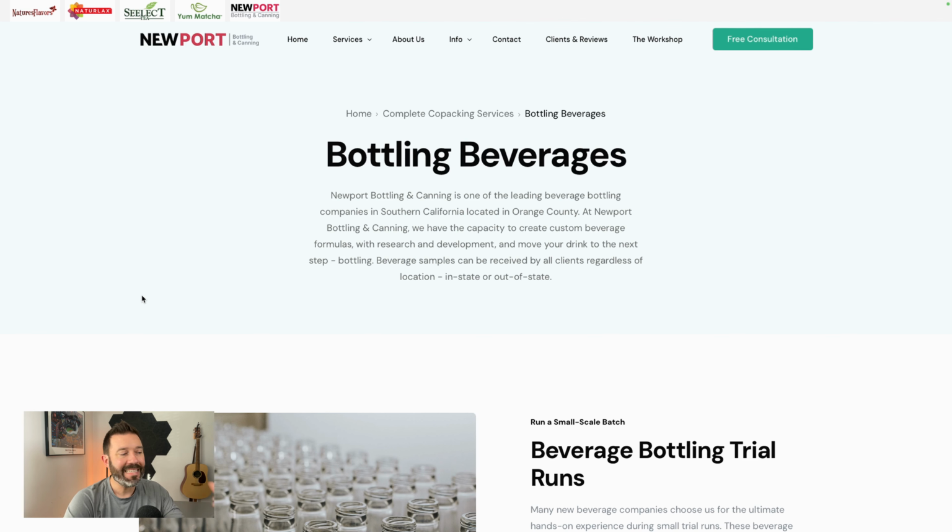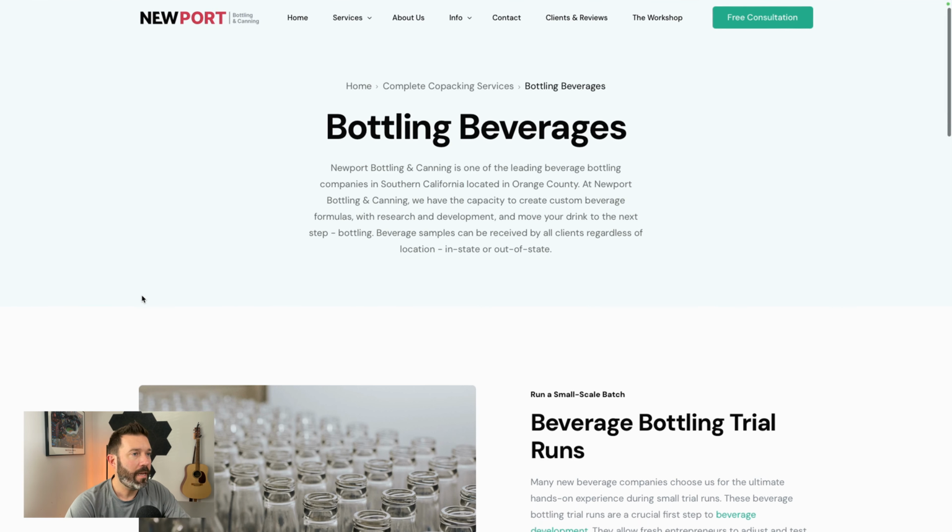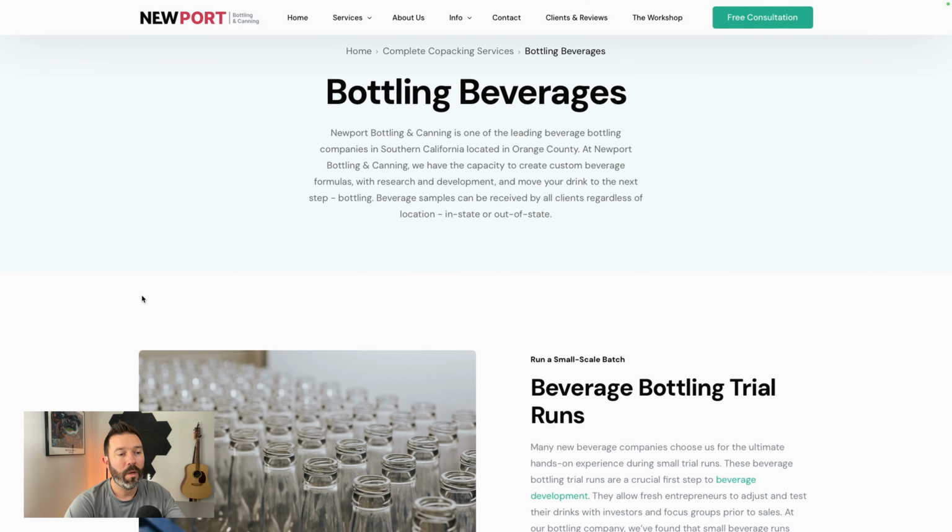To give you an idea what one of these co-packers looks like, I just looked up a few of these, and this is one example, but you can go in, you can create a beverage, and these co-packers will do basically all the work for you. In some cases, they'll even help design a drink with you. So they're really just a third-party manufacturer.